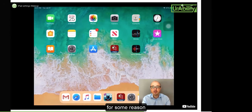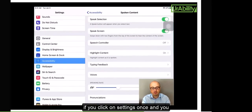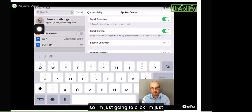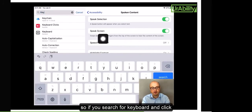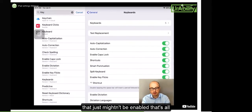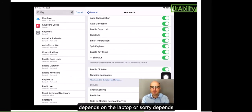Now, if for some reason the dictation isn't working on your device, either you're not connected to Wi-Fi, or if you click on settings once and come to the top here, I'll do a quick search for keyboard. If you search for keyboard and click on general, there's a setting in here that mightn't be enabled. Once you come in here, you will see lots of the keyboard functionality, like auto correction, auto capitalization, and enable dictation. Depending on the iPad, if that's not turned on, your dictation won't work. Just come in here and double check that this is enabled, and your dictation should work.